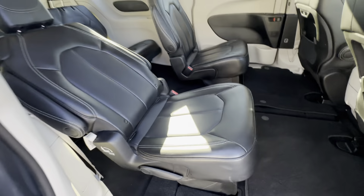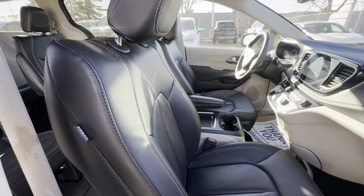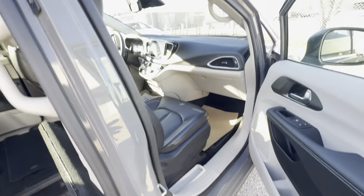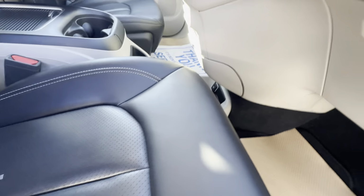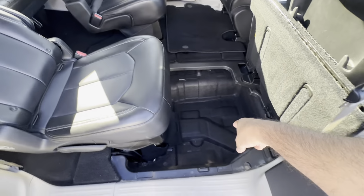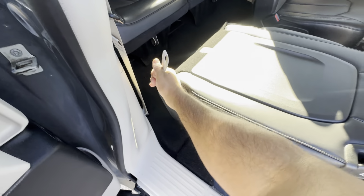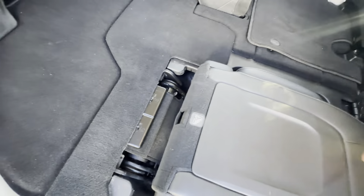Okay, and these have second row Stow 'n Go, which I'll show you how that works. So, pull up the mat. Make sure this seat is pulled up quite a bit. Pull this handle, that folds up. Now, I think I'm gonna pull this up just a little bit more. There we are, and that stays just like that. Now you have this deep well. You pull this down, and you pull this strap that says Stow 'n Go, and that drops in just like that.